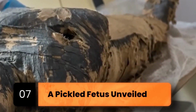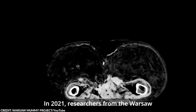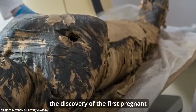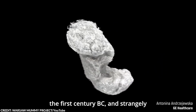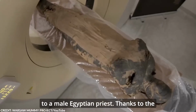Number 7. Pickled fetus unveiled. In 2021, researchers from the Warsaw Mummy Project in Poland released a paper announcing the discovery of the first pregnant mummy, known as the Mysterious Lady. The mummy dates back to the 1st century BC, and strangely enough, she was found in a coffin that supposedly belonged to a male Egyptian priest.